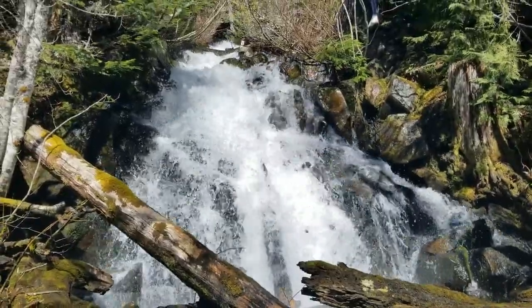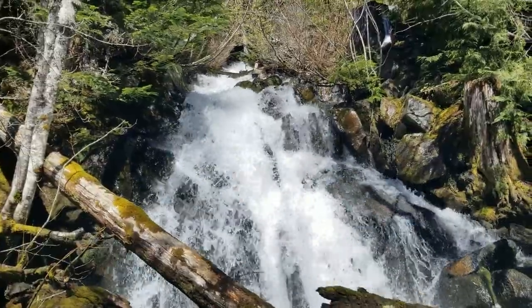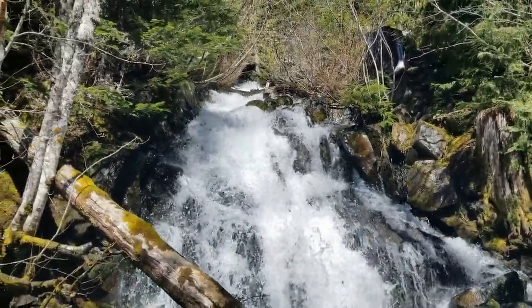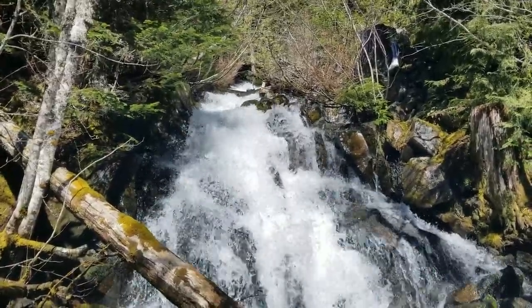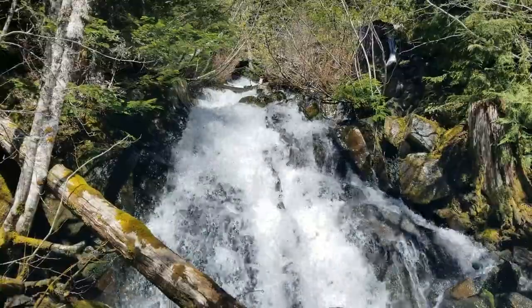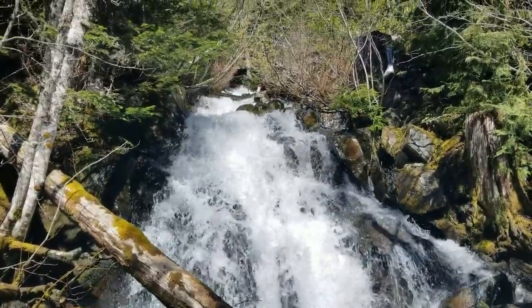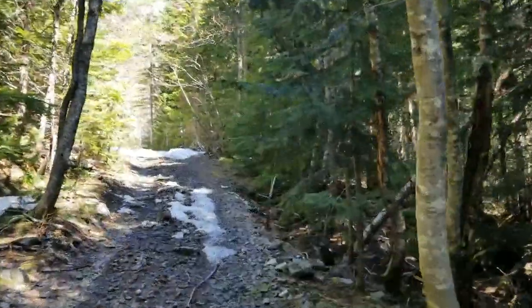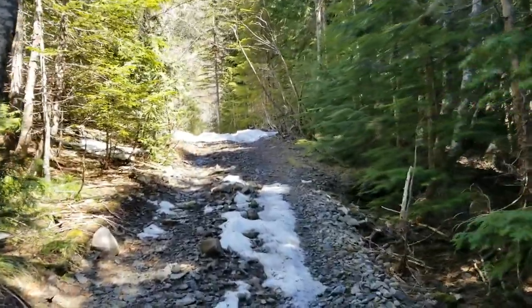So at the top of this, another decent climb of a switchback. There's actually a small lake almost up there that's caused by natural damming. This time of year it's probably going to cause at least a foot of water that we have to cross through. So we'll see what it's like in a little bit. Water crossing, but it's also going to be a snow crossing today.